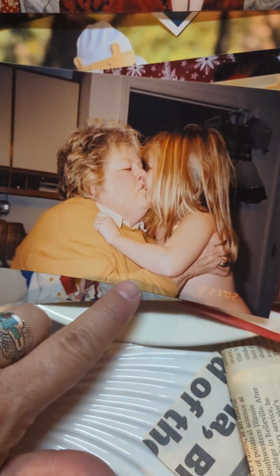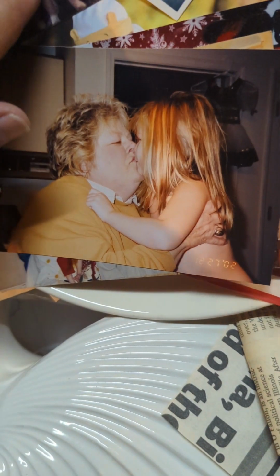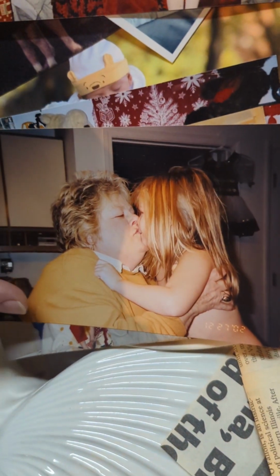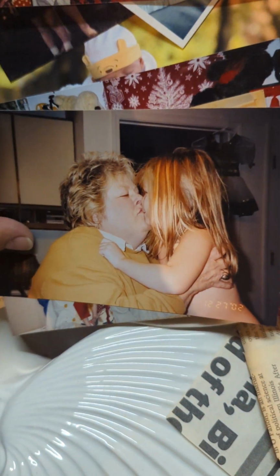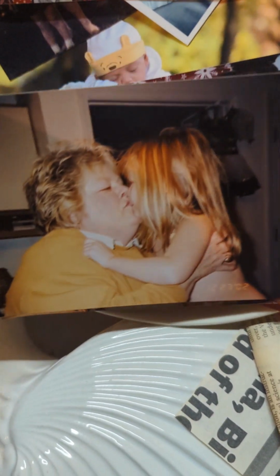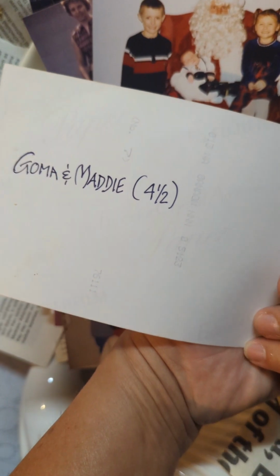Oh, my little girl and my mama. They were a pair. And as you can tell, my daughter was naked forever. I think she was 4 years old here. And we swore that she would continue to do that till she was 16 or able to go out on a date anyway. Oh, 4 and a half.